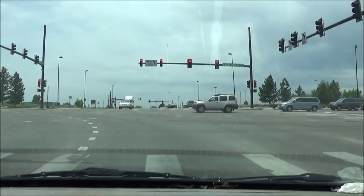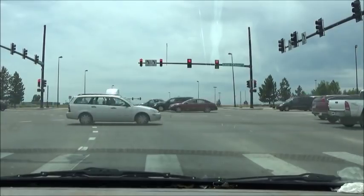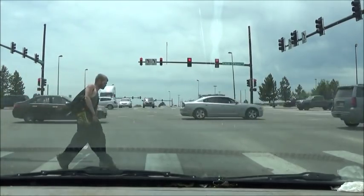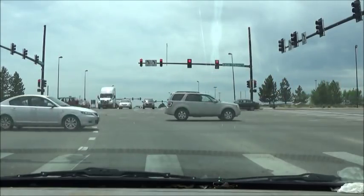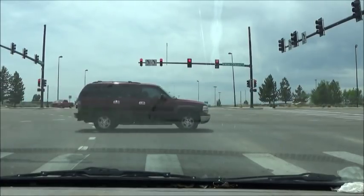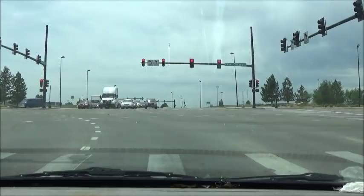Cesar Chavez Boulevard, Dillon Drive. All right. Got some pedestrians. Oh man. All right, Cougar. These are kind of a long light. All right.